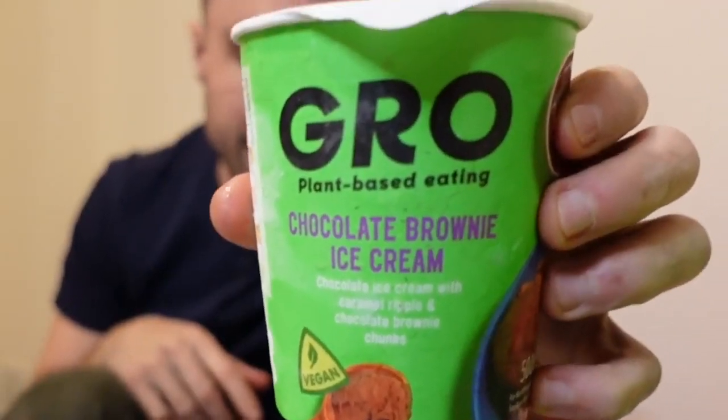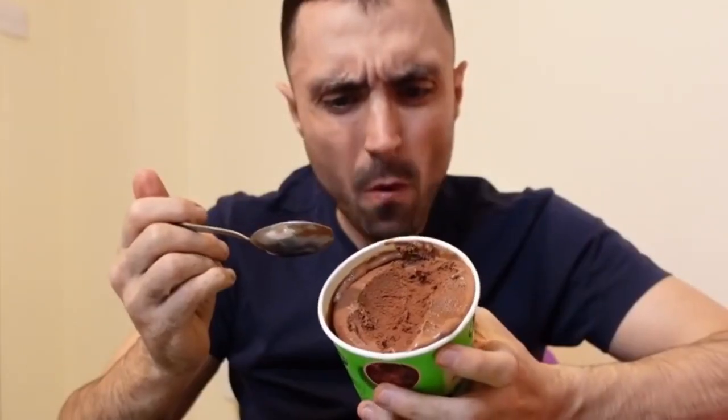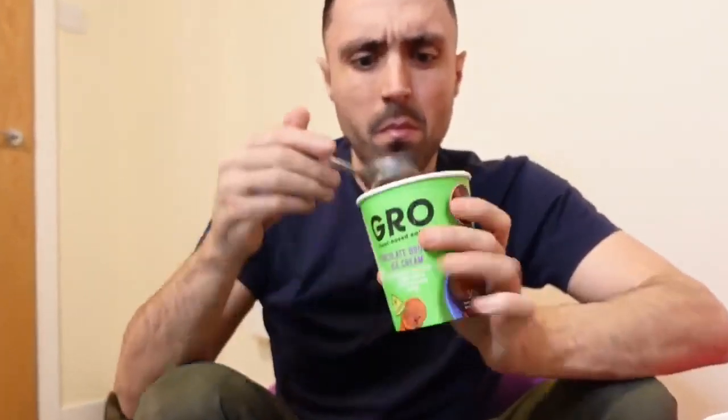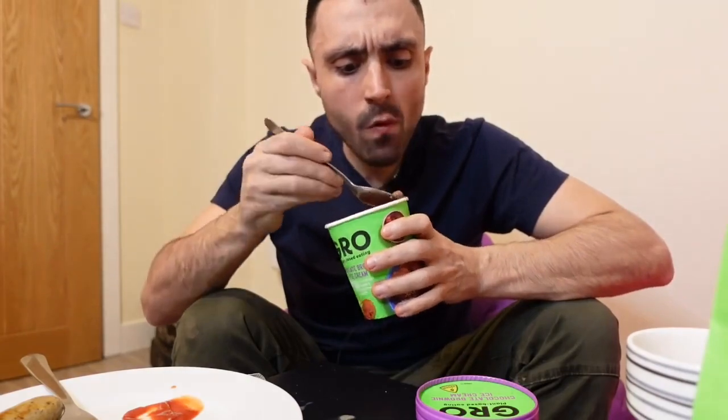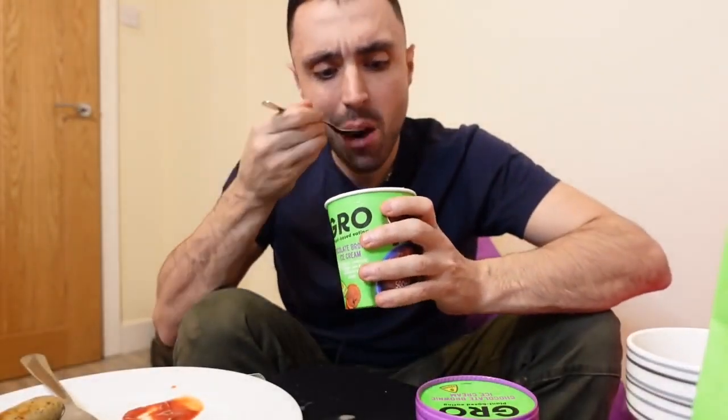Oh, that's amazing. They also had, I hadn't seen this before, two flavors. This is the chocolate brownie ice cream. They also had salted caramel or whatever. Wow, that is amazing. Is there brownie bits in here? So yeah, if you want to stop in the co-op, grab this grow range and let's buy them out and support them because they're really good.